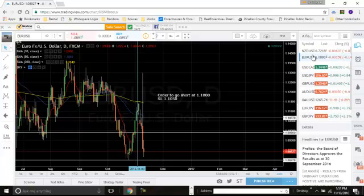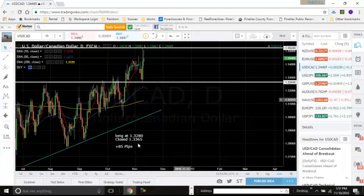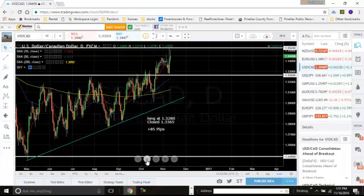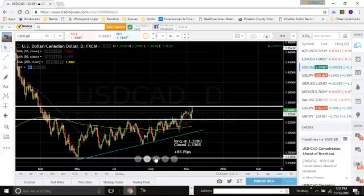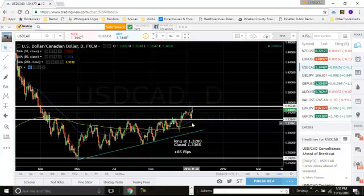Now let's take a look at the USD CAD. Now this pair, that top ascending trend line that I had been speaking about for it seems like the last 2 weeks, that no longer is valid. This thing is just jumping all over the place up here, but it has managed to stay basically in this range. And yesterday we had a large bar with the top being around 135.25, let's say, and the low being around 132.64.